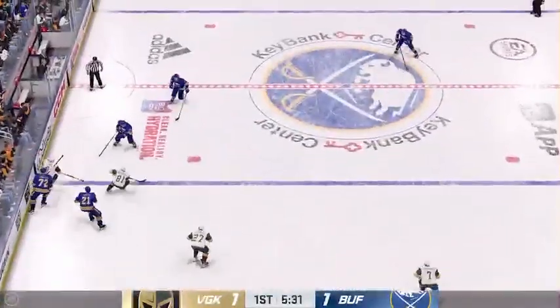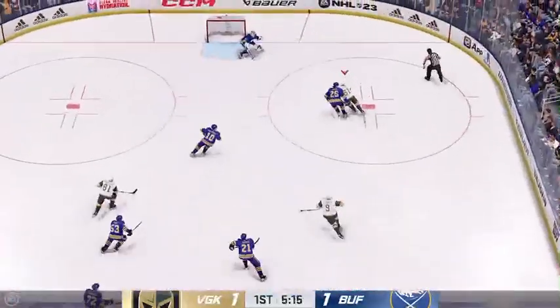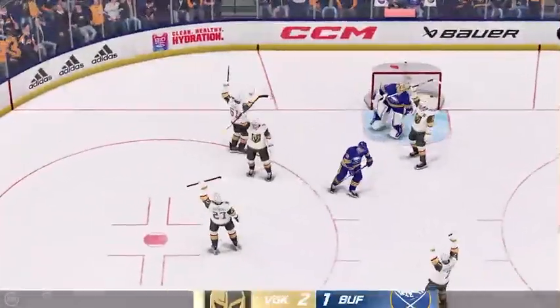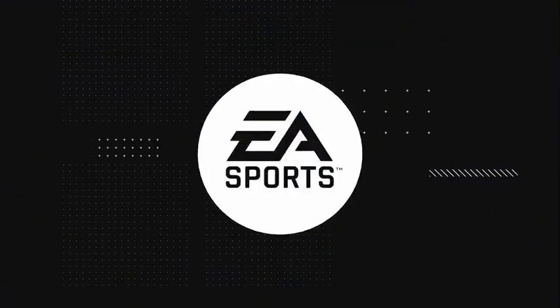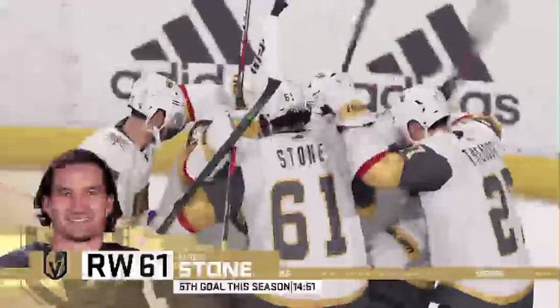Picked up along the boards by Eichel. Buffalo's got control of it now here in the offensive end. Takes it into the slot. Scores! Quickly, two goals in right around 90 seconds. That sure changes things here on the ice. Yeah, the game has completely been turned upside down.